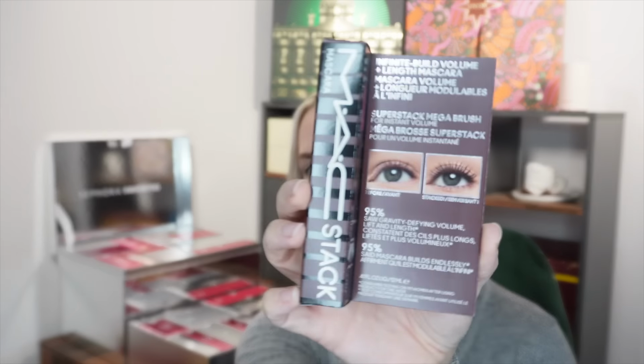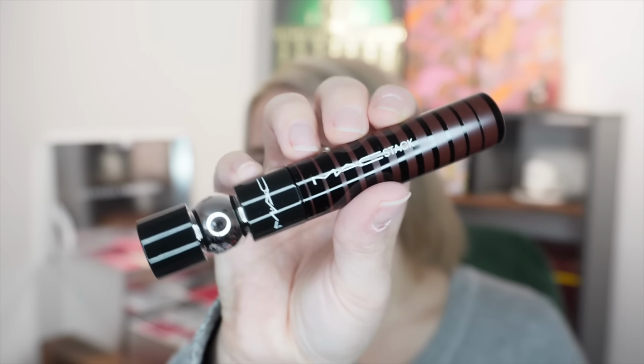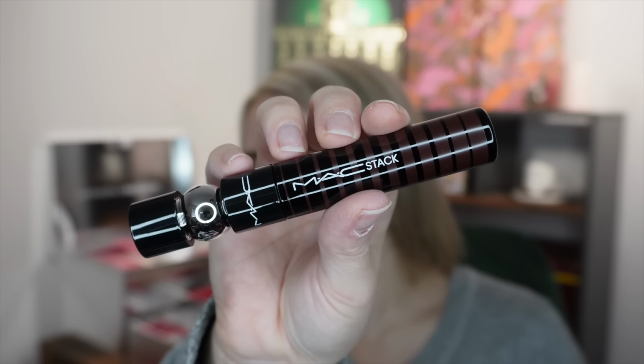Day number 15. Two products today. One is the Max Stack Mascara in Brown. It is 12ml. It's a full size worth £27. I do like the fact that they've included a brown one, because we often see black mascaras, don't we, particularly in advent calendars. It's nice to have something different. I have used this mascara before. It has a nice brush. It's not my favourite, but it's a pretty good one, pretty good formulation.